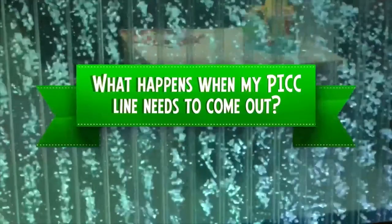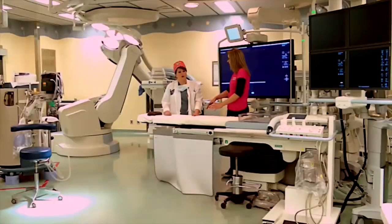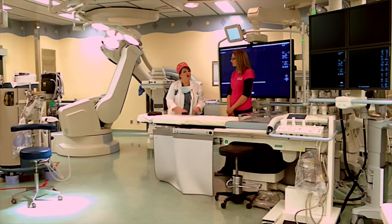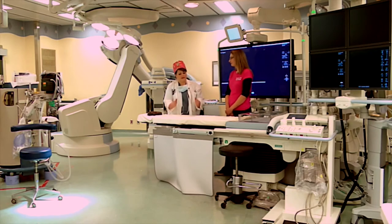What about when you need to get it out? Like, you don't keep it forever, right? No. And that's the nice part about it. A lot of kids say, oh, it's permanent, so you don't have to keep having IVs started. It's not permanent forever. It's for the duration of your treatment. So once your treatment's done and your team's decided you no longer need your pick line, they'll have you come down to IGT and we'll take it out for you.